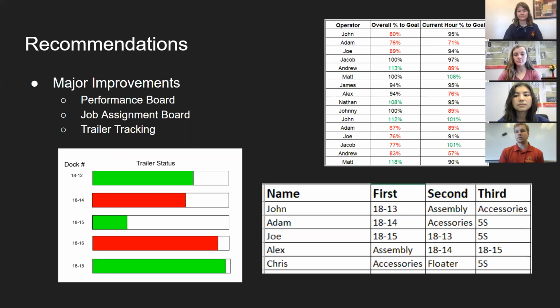So the coordinators can assign jobs to each operator, and it could be assigning for trailers or specific docks, sending people to work on assembly line, that kind of stuff. It just keeps the operators from going up to the coordinator stand on a regular basis to get a new job assigned to them. And so then the last one was trailer tracking in the bottom left.